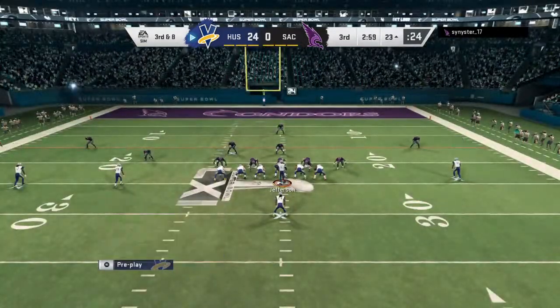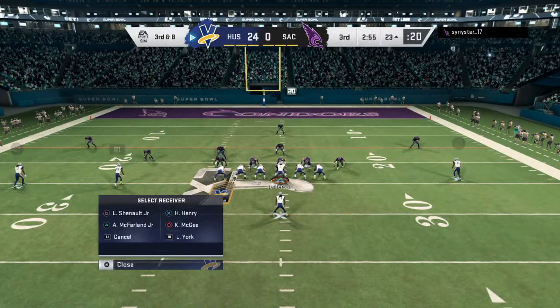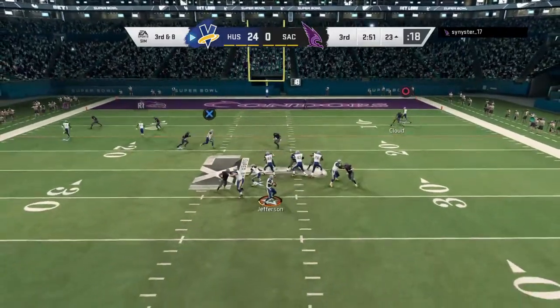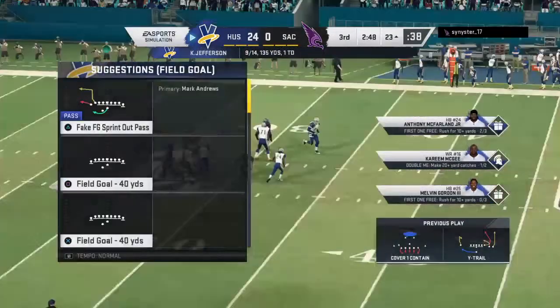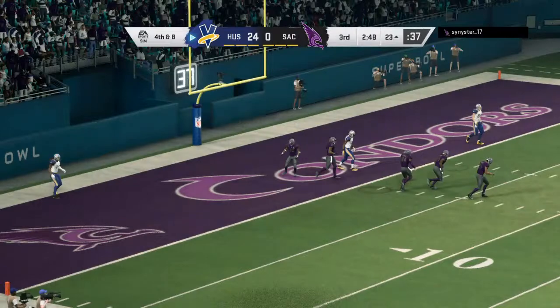And on 3rd down, a nickel formation here defensively. Let's go, D. Back to throw. Jefferson. And he will not be able to hang on through the contact. It's incomplete. The coverage strong, and now it's 4th down.